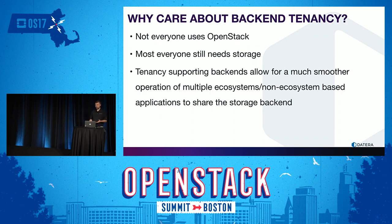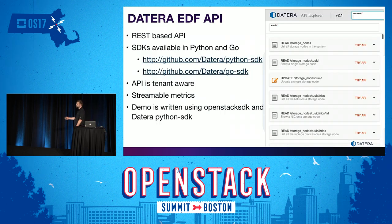Most everybody still needs storage. So tenancy supporting backends such as ours allow for a much smoother operation of multiple ecosystems and non-ecosystem combinations based on the applications to share the storage backend.